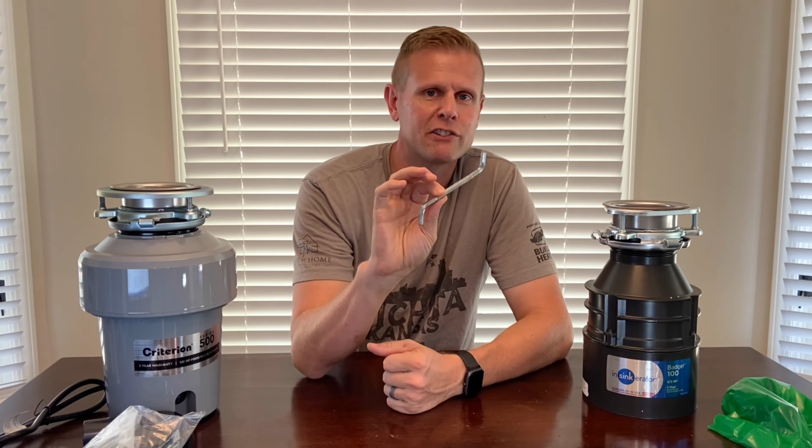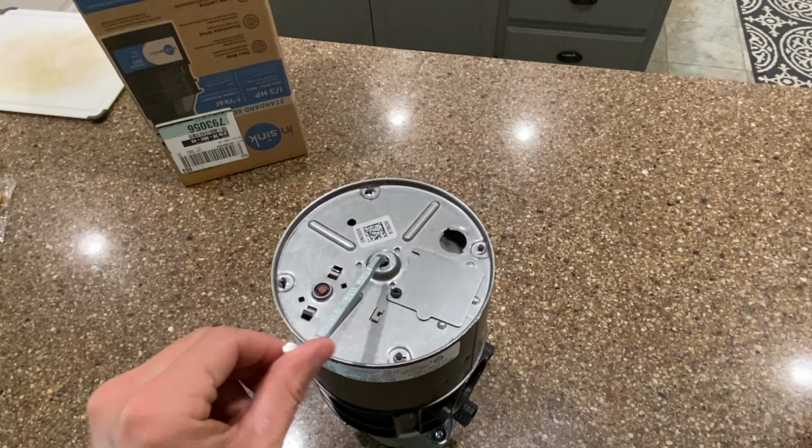Now, it's not all doom and gloom for the Badgers. It is nice that if this ever jams up, they supply a wrench and you can go in the bottom of the case and free it that way. Can't do that with the Criterion. You're actually gonna have to stick a stick or something in there and try to manually spin it from the top.